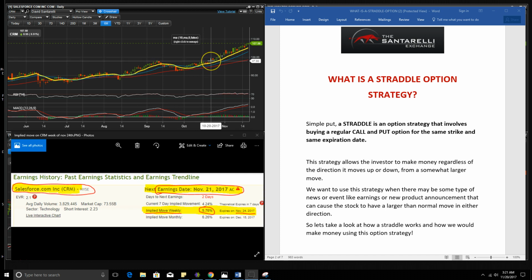So as you see here, we got our buy signal on October 20th for CRM, Salesforce, and it has not closed below that 10-day SMA yet. So it's still in breakout mode. You got that buy signal at about $98 a share. It's almost at $108 a share now and still climbing. So it has not given us a sell signal and is still considered in breakout mode.